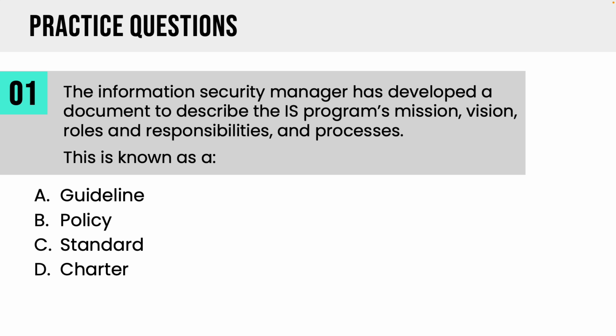I think you all are going to get this right, and I think you're going to get it right easily. I would say definitely not guidelines. Optional guidance, that's out. And a standard, which is the technical what, has nothing to do with mission, vision, roles, and responsibility. So a policy's coming top down, a charter's coming top down. Which of these is going to contain the program's mission, vision, roles, and responsibilities and processes? Drop it in the chat.